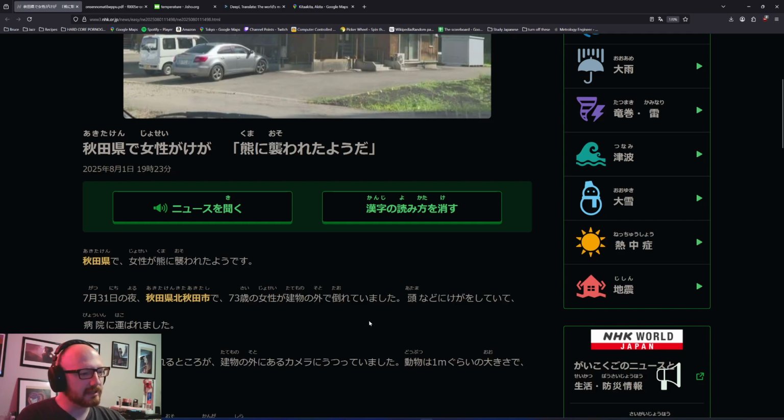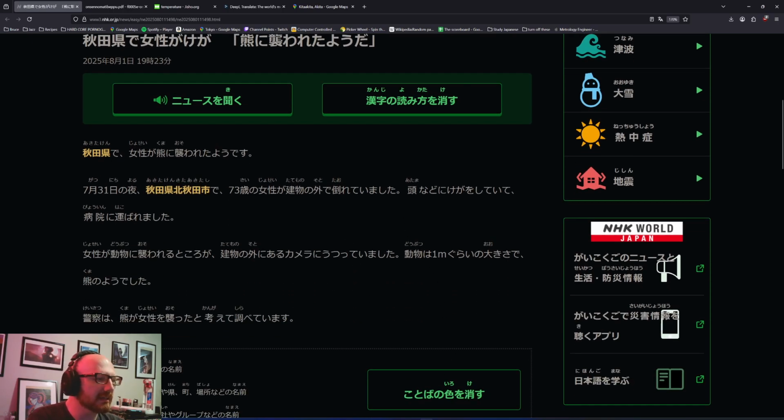I wouldn't know. Okay, so they were outside their house. Tatemono no soto, or outside a building. Yeah. Dragon Quest used it. Neat. Okay. And it doesn't say, yeah, just outside a building when they fell over or were felled, I guess. 頭などに怪我をして、病院に運ばれました。Okay. So, with injuries to their head and such, they were transported to the hospital.